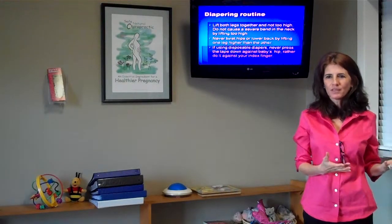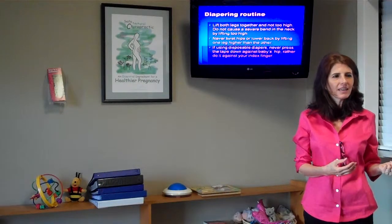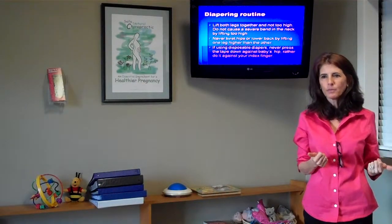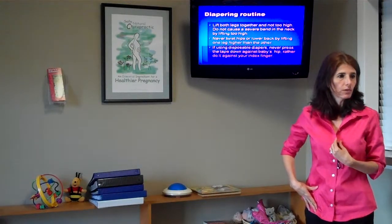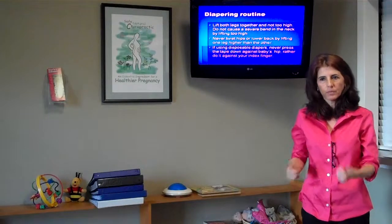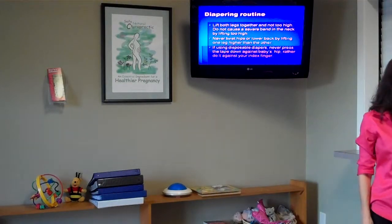How much pressure does it take to adjust them? Hardly any. You're actually putting a lot more pressure by doing that on their hip than I put by doing an adjustment. So you can actually subluxate them by putting pressure on their hip like that.